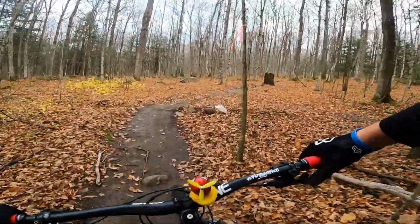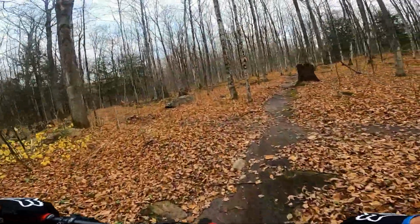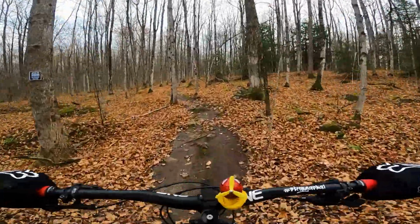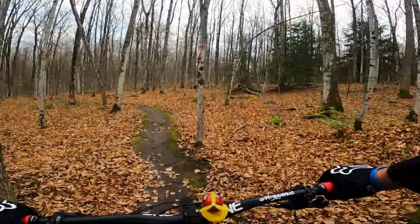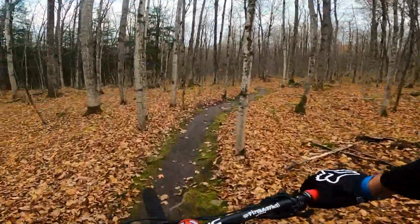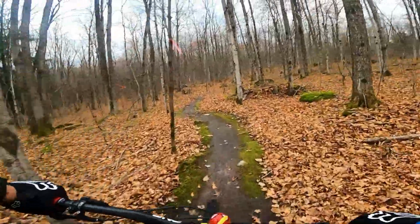And of course with this one, that beginning part being quite downhill will be a climb towards the end of this, so definitely lots of huffing and puffing.